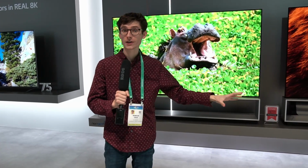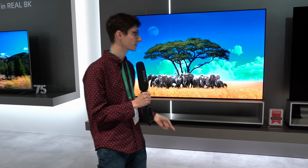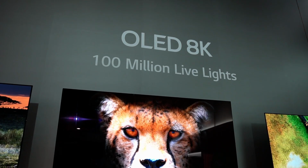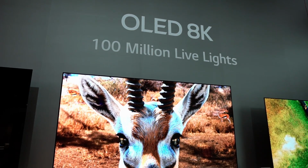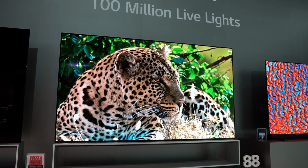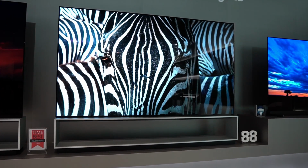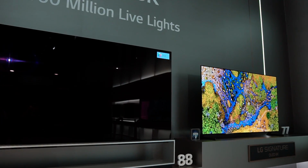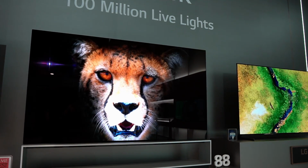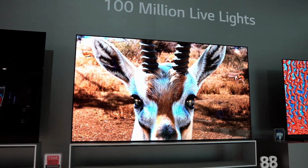But we can't mention OLED without talking about the staple of LG's display here at CES 2020, and that is 8K OLED. There are two displays, and the image quality on this is absolutely incredible, let me tell you. So 4K obviously looks fantastic, and you get to a certain size and then you can sort of notice, I guess, that things aren't quite as super sharp as they are on smaller screens. But with an OLED 8K screen like this, you're getting image quality that really has to be seen to be believed. It is like looking into a window.